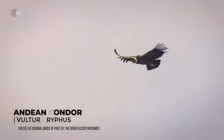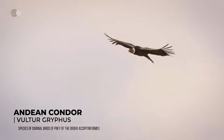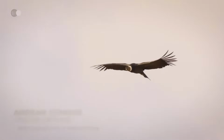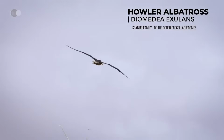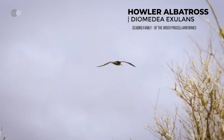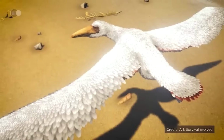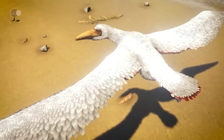Do you know the Andean condor, a vulture from the Americas, or the howler albatross, which lives mainly in the southern hemisphere? They have one thing in common: their wingspan. They are the largest birds in the world. When they open their wings, from one point to the other, a distance of nearly 3.5 meters or 11 feet separates them from each other.